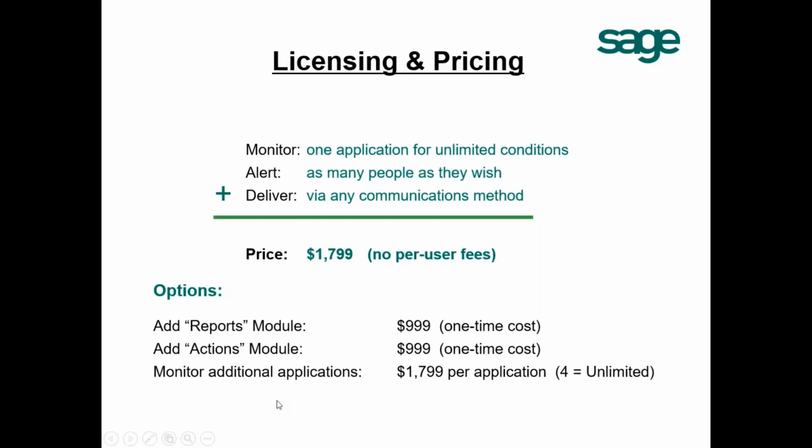And your only other option is to decide whether or not you wish to use alerts and workflow to monitor other business applications that your organization is using, like a CRM app, an HR app, or perhaps even one or more homegrown applications. For each additional application to be monitored, it's an additional $17.99. Once you hit 4 applications being monitored, we automatically grant you what's called the unlimited connection license, enabling you to use alerts and workflow to monitor every single business application that you own today or ever will own, and that includes monitoring incoming email as well as your operating system.